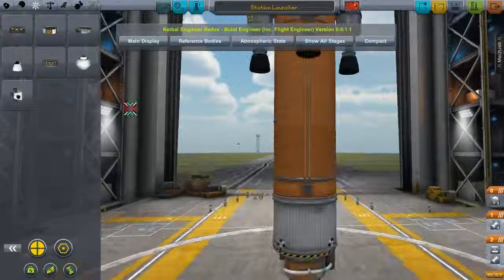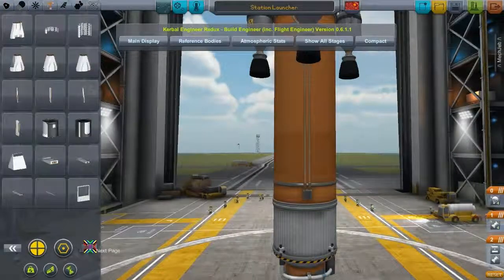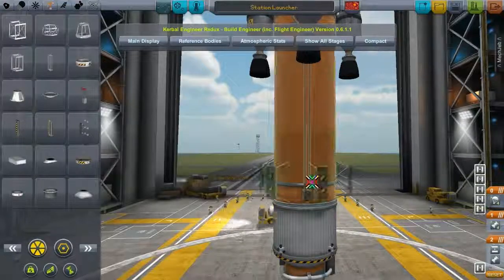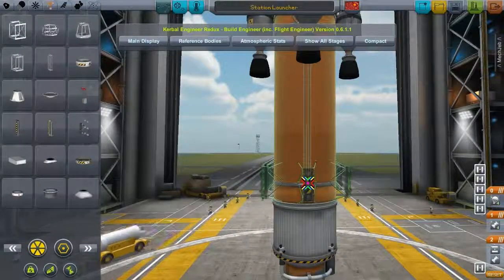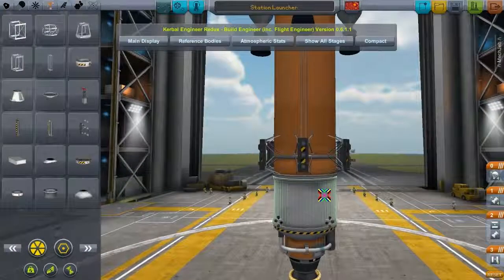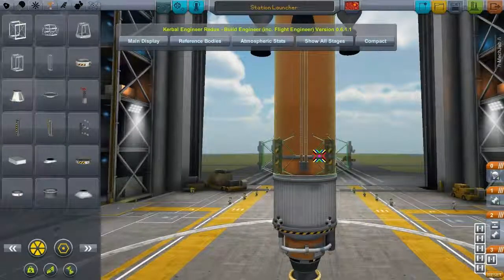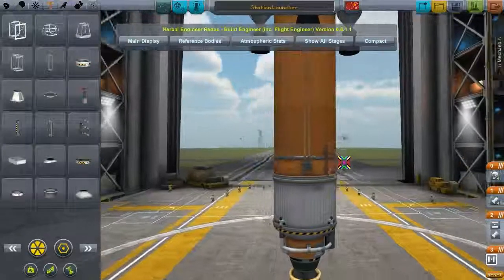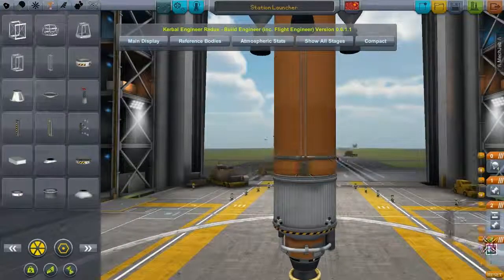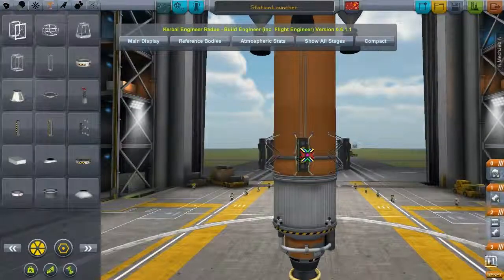And hopefully those are lined up. Don't put our radial decouplers. So many things to sift through. And we'll put them right here. Hopefully that's lined up. Don't want to put them like that because it'll just look weird, and that messes up all the staging. So let's just put a fresh set on. There we go.